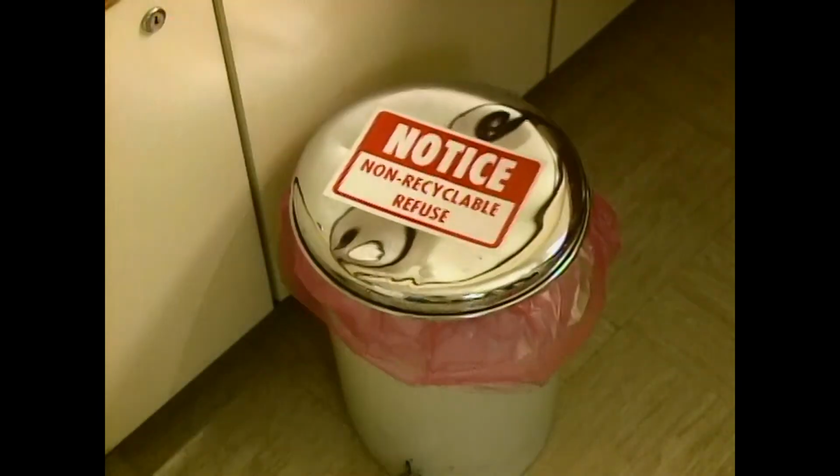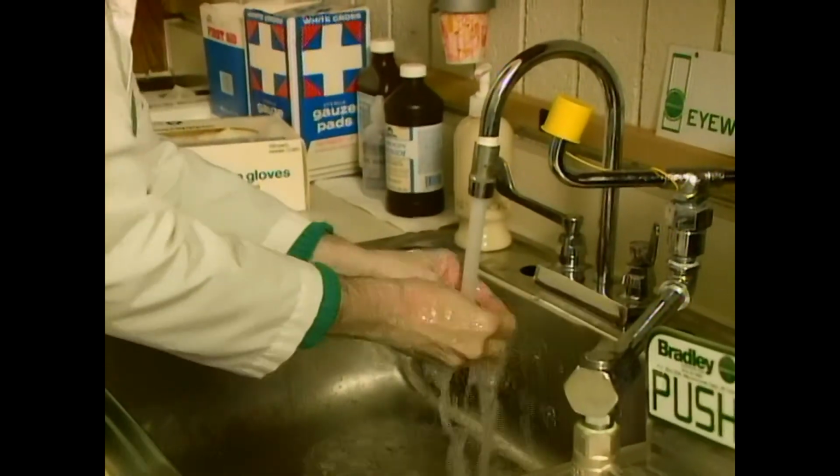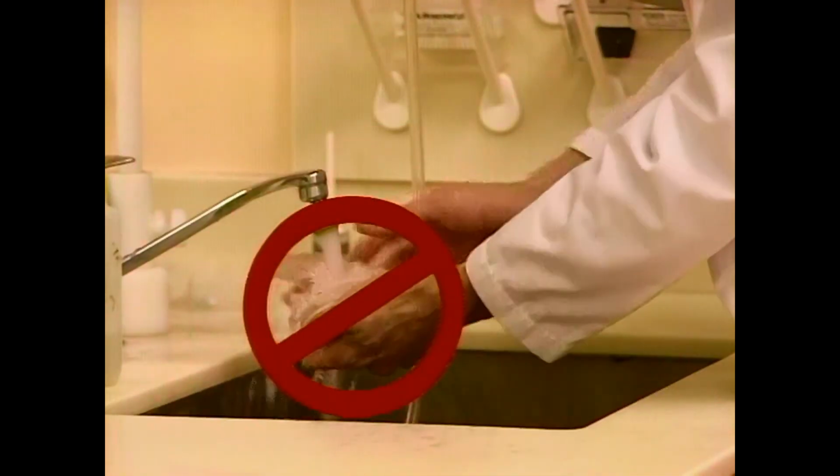Before putting on gloves, check for holes, tears, or punctures. Hands must be washed immediately after removing gloves. Never wash or decontaminate disposable gloves for reuse. Blood spills or other potentially infectious material must be cleaned up immediately.